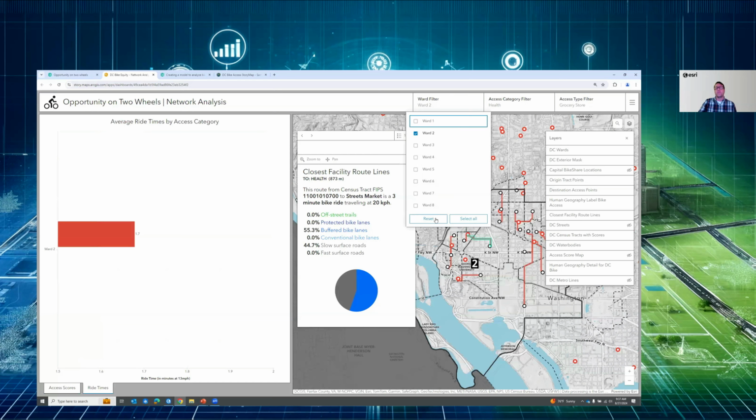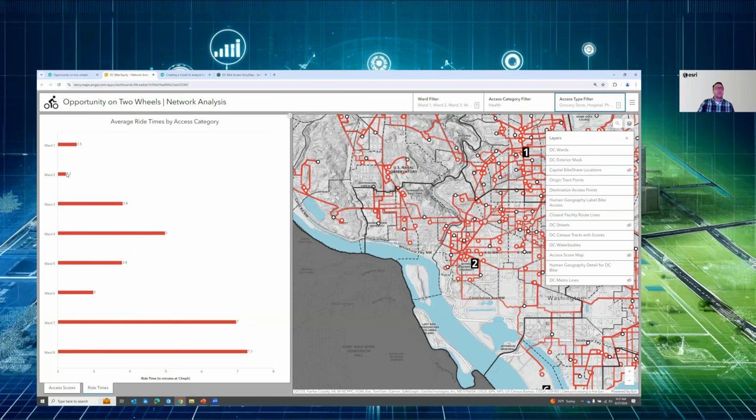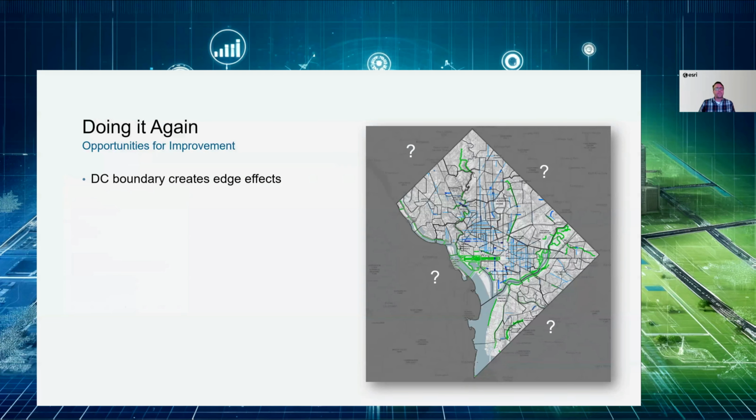We want to turn on all of our wards. We'll select all there. We'll select, let's see, all of these. And then we can get relative ride times or average ride times for all of our health-related locations for all of our wards. And so this is the inverse of the other score map, in that lower ride times are better, longer ride times worse. So a nice way to navigate, a very simple example of a dashboard there. But a good way to navigate dense data sets where you have all this information and you need to be able to flip through it in an easy way.